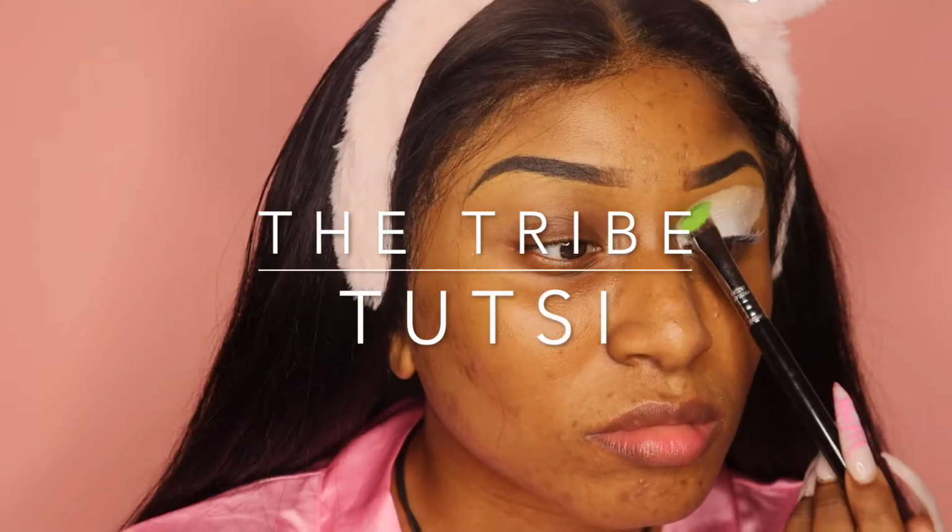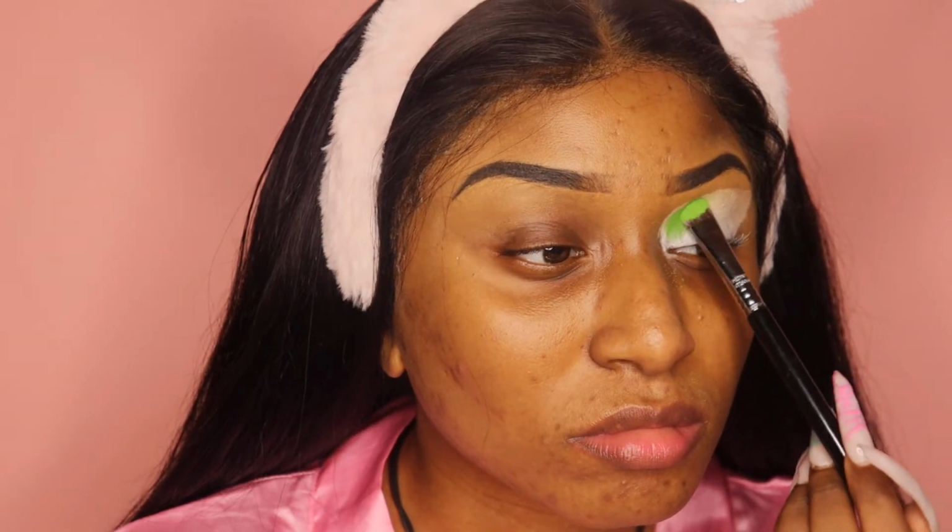Now I'm laying down my first color, TUTSI, from the Tri palette, and I'm using a Sigma E55 brush.